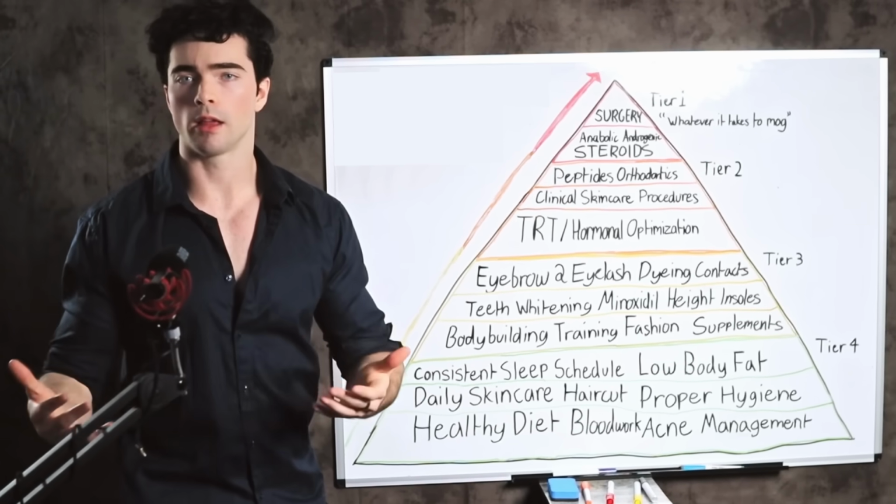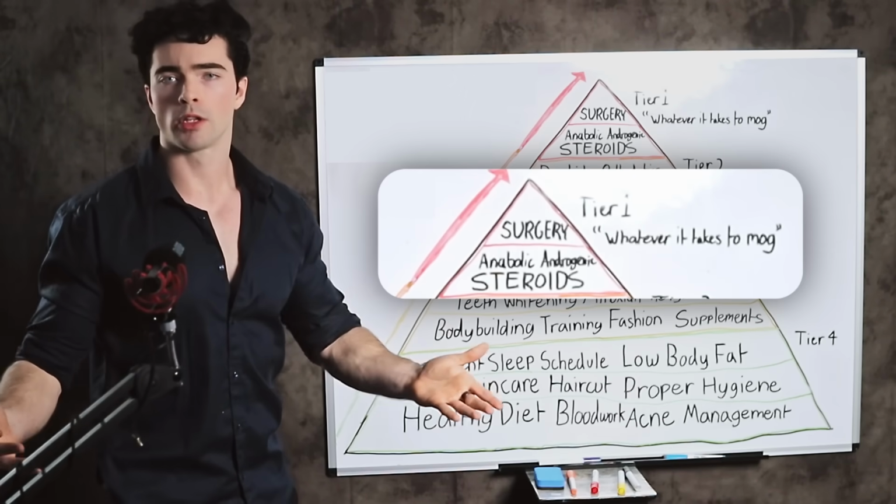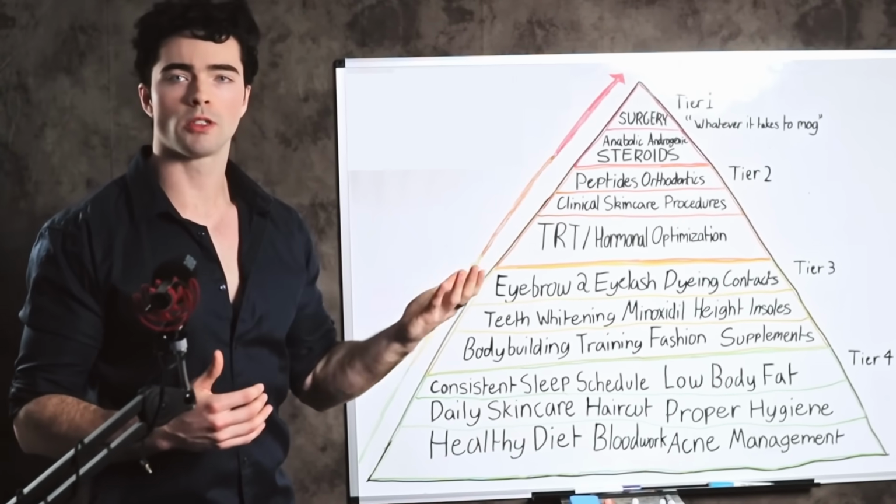I'm not here to promote any thumb pulling or lie to you about what actually works. When it comes to tier 1, if we're all being honest with ourselves, this is the stuff that actually works, but is encompassed by the highest risk to reward profile.